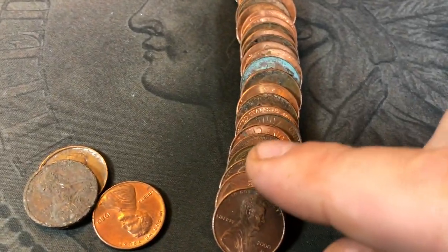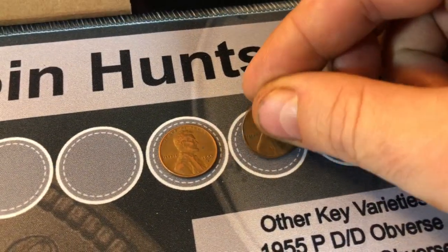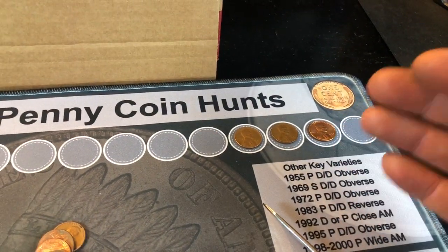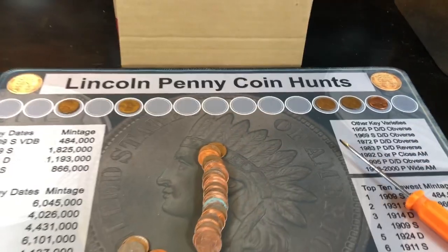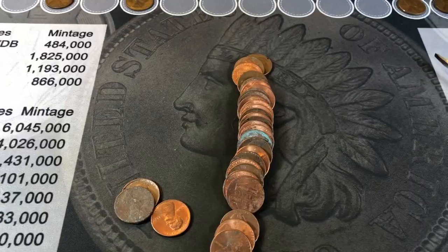Roll number 27. We've got another wheatie that I see peeking out from back here. Let's take a look at this one. 56D. I know the 56Ds do have a shadow D below or above the D but below the date. We'll be checking those another time in a future hunt. In the meantime, 5 wheat cents through almost 27 rolls.